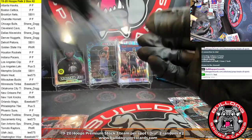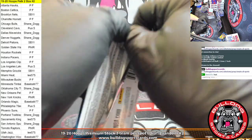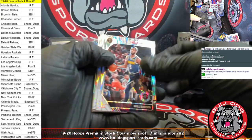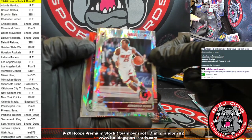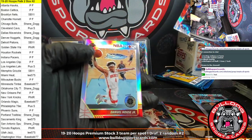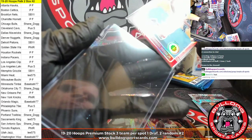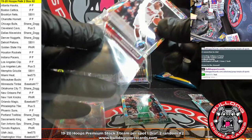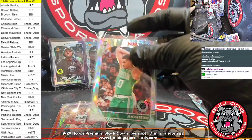Nice Triple J here. Will Barton, nice Jayson Tatum, Kyle Lowry, a Kendrick Nunn for the Heat, a Damian Lillard, and a silver Danny Green. The red Lillard, Kendrick Nunn rookie. Tatum base third year.